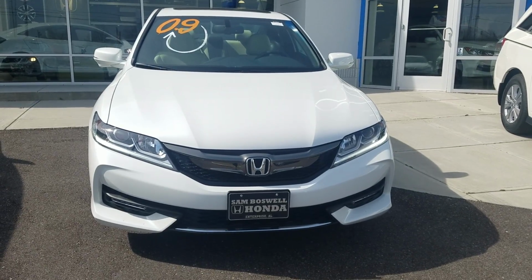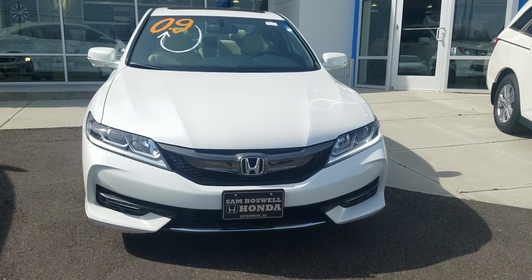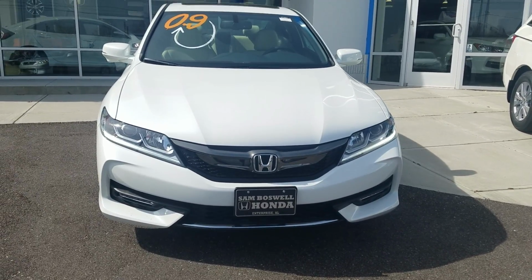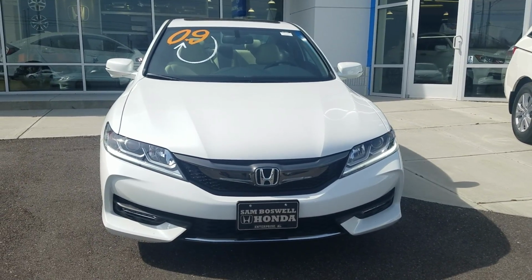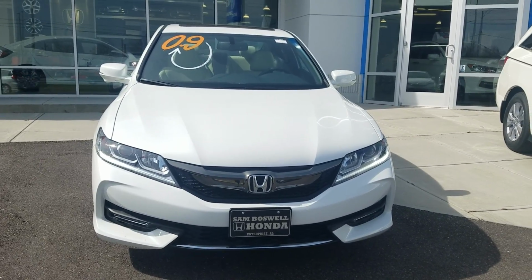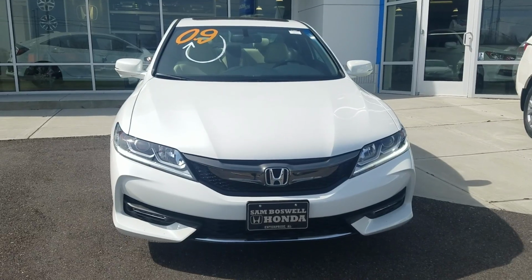I'm following up with you on your email inquiry that you expressed interest in the new two-door Coupe EXL. Great news. I do have one available for immediate delivery. As you can see on the windshield, I am displaying 0.9%. That's right, 0.9% is going on right now on this particular trim level.